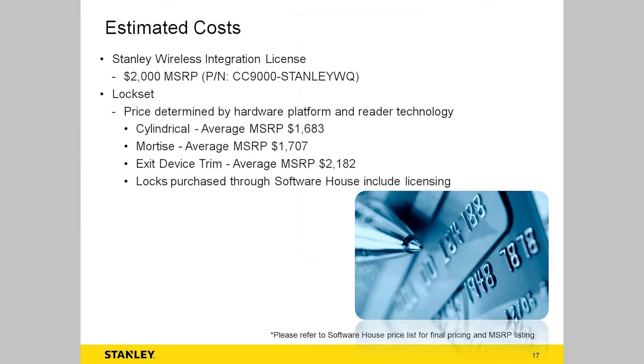So with the latest release of the product guide from Software House, we do have the listing of the product inside of the catalog. So it's available there for you to take a look at and to get the pricing around it. Right here we have the average MSRPs around the different platforms.